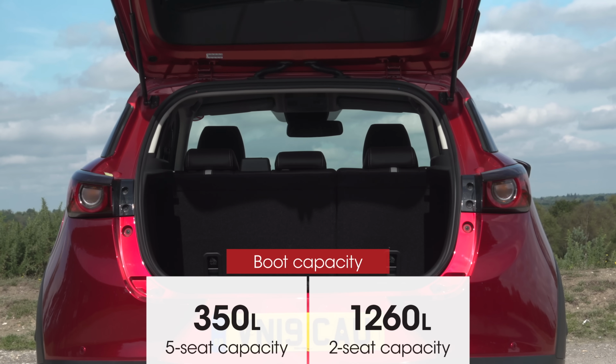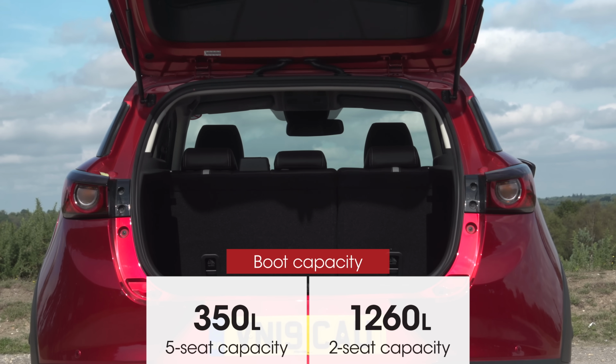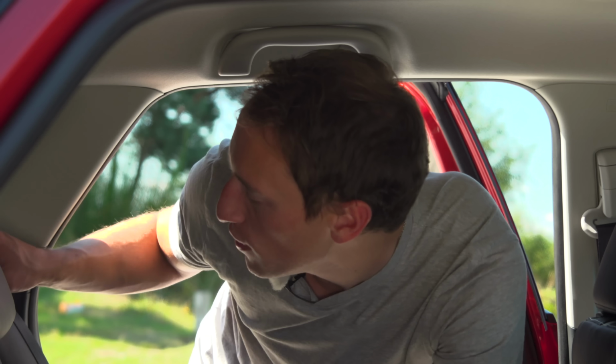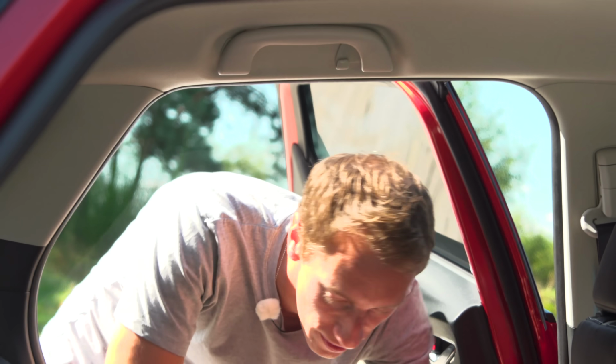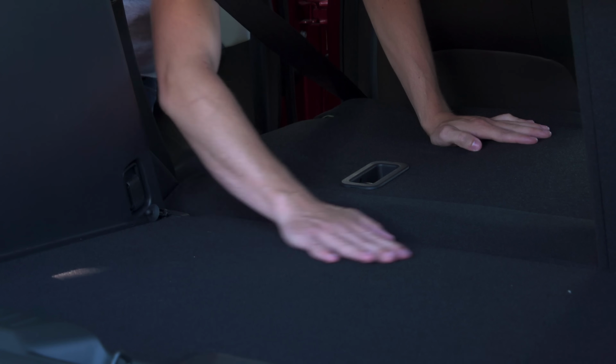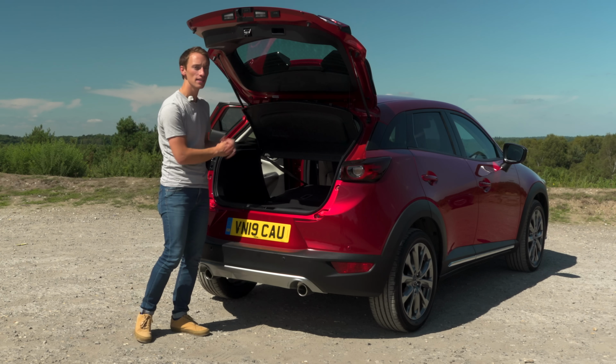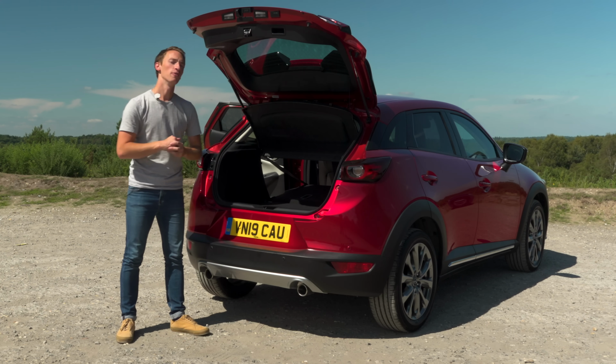Drop this floor to its lowest setting and you get a deeper space that will take 5 carry-on size suitcases. And another handy thing is, if you do fold down these rear seats back here with the boot floor in its highest setting, when they're folded, you can see that there isn't really an awkward step up from the boot to the rear seats. But what is the CX-3 like to buy and run?